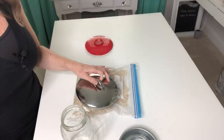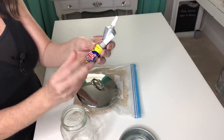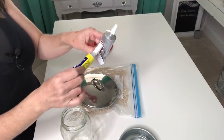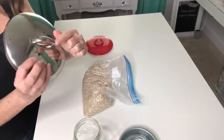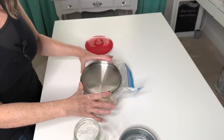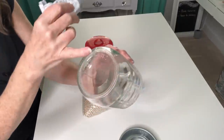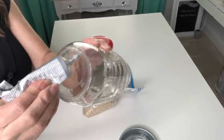I like to use E6000 and Quick Grip because the Quick Grip is going to give it more of an immediate adhesion, and then the E6000, of course, is going to harden over time. And nestle this part into the base so it does not move on you. Then you'll take your E6000 and you're going to put it all along the ridged rim right here. And you want to make sure you've got a generous coat.